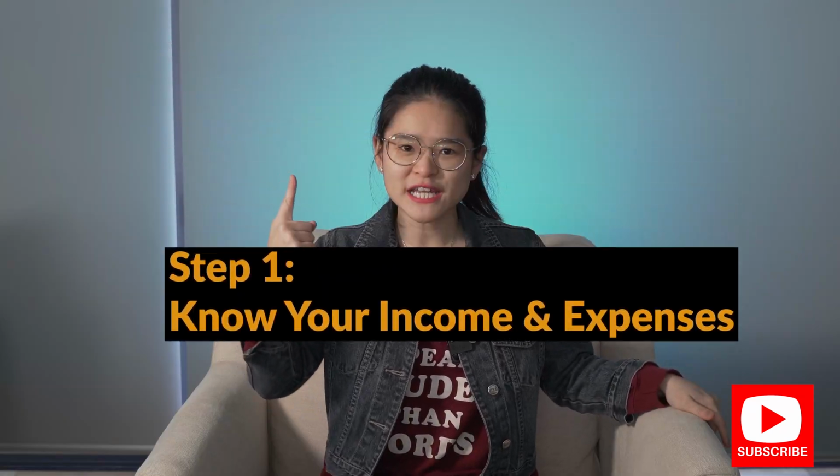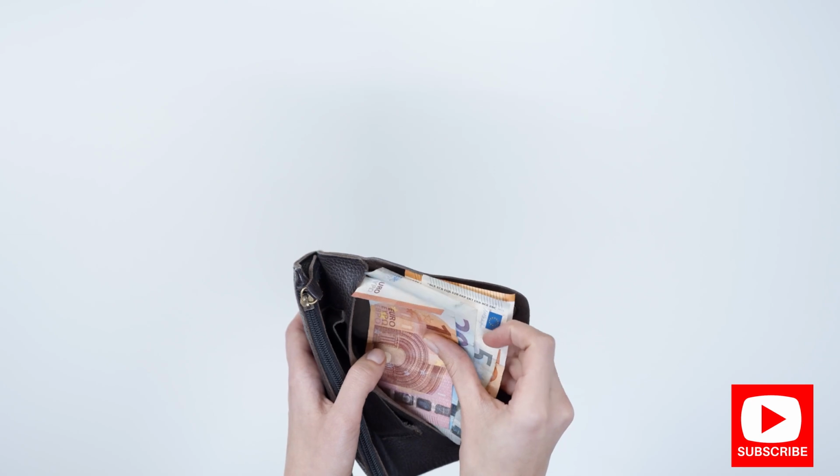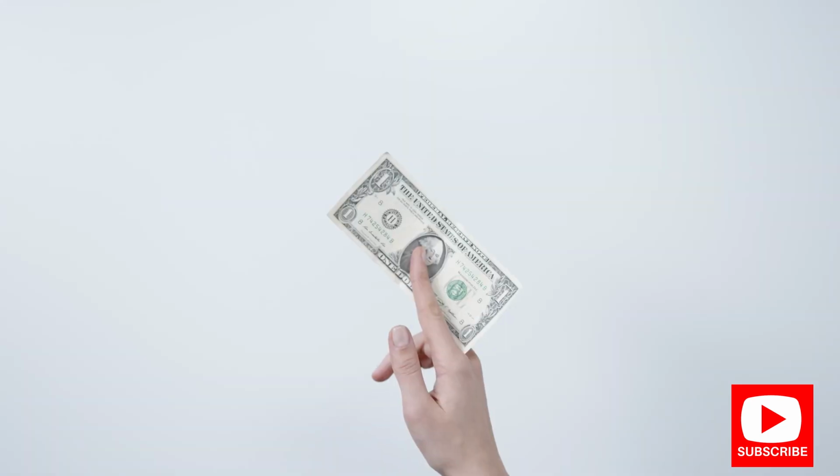Now, the first step is figuring out your income and expenses. So I want you to pull up all your bank statements for the past 6 months and figure out exactly what your average income and average expenses are.